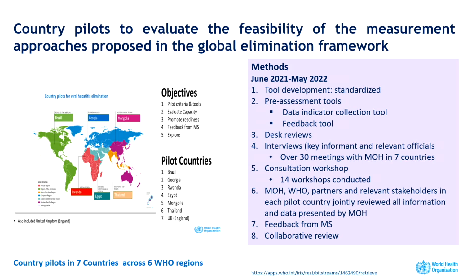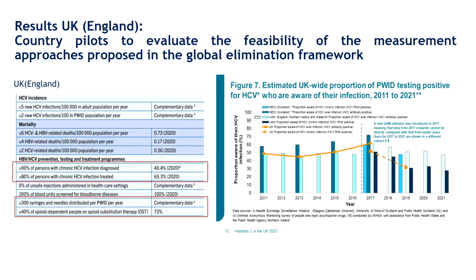The pilot countries are noted on the screen, and the objectives of the study are also noted: to pilot these criteria, to evaluate the capacities in the countries to promote readiness, and to get some feedback. Tools were developed, pre-assessment tools, and we had sequential desk reviews in each of the 7 countries, with over 30 meetings with ministries of health in 7 countries, 14 workshops conducted, and we had partners involved as well.